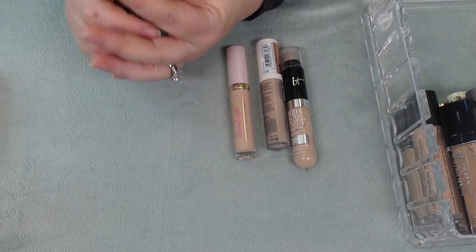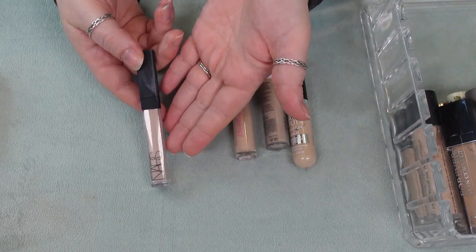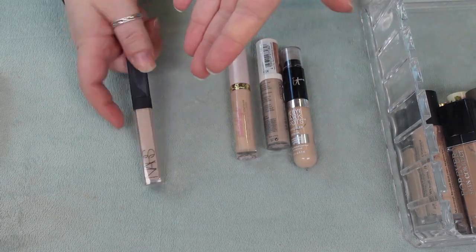The NARS Radiant Creamy Concealer in Light 2 Vanilla. Nice, it's good. I don't reach for this that often, but it's not that old in my collection. I think I bought it to do a comparison video, so I'm gonna hold on to this one.